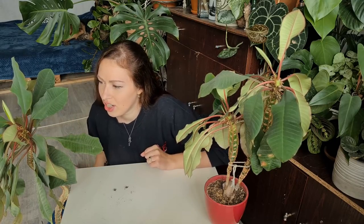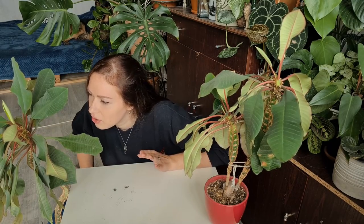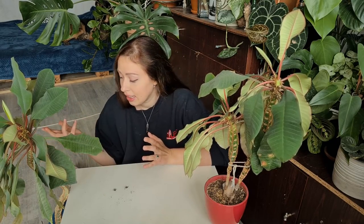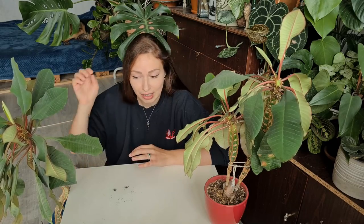And we are back in my repotting station. Okay, so I bet you have the main question: why did somebody throw away this houseplant? Probably there's something really wrong with it. I bet there are some pests, right? Well, guys, I actually checked all of the leaves and all over the stem, and there's not a single bug.